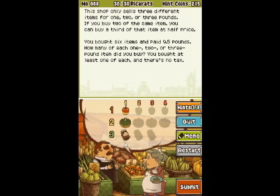So, let's see here. You bought 6. Let's see what happens if you buy 4 apples. 1, 2, 3, 4, 5, 6. That would be 6 items, but 4 apples. 5, 6, 7, 8, 9. You wouldn't have spent enough money. So, if you buy 3 apples, you'll pay 2.5 pounds. 2.5, 4.5, 5, 6, 7.5, which leaves you exactly enough room for another pumpkin there. Maybe that's a squash. I'm not really sure. But yeah, 1, 2, 2.5, 3.5, 4.5, 6.5, 7, 8, 9.5 pounds. And 6 items.